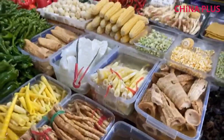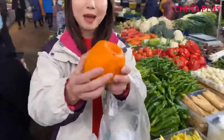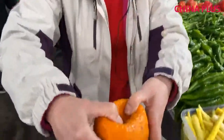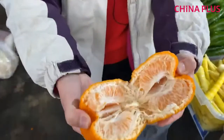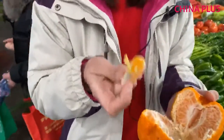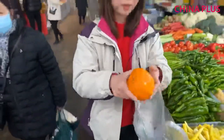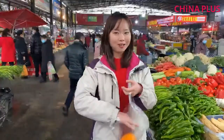And guys, let's take a break and let me try a little bit of this ugly orange. This is really puffy from the outside and it's very easy to open. But the inside is sort of bigger, sort of like a mandarin. And the seed is like this. But it's so sweet. Very, very yummy. So you guys, when you come to Sichuan, remember to buy an ugly orange and have a try and refresh yourself as well.